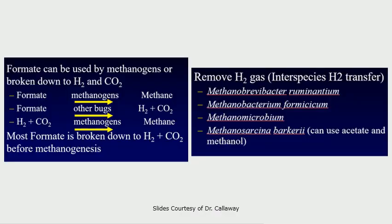These are two slides that I took from Dr. Calloway's slide deck, as we previously saw them in a class. And I wanted to include these because they showcase what exactly the methanogens are doing and some names of certain methanogens that are highly prevalent inside of the rumen. So as you can see on the left, formate, which is a one-carbon containing compound, gets broken down by methanogens to produce methane in one step. However, formate can also go through a two-step process to produce methane in conjunction with other microorganisms. So formate can be broken down to hydrogen gas and carbon dioxide, and then these two compounds can be used by methanogens to produce methane.